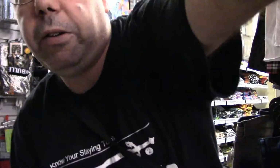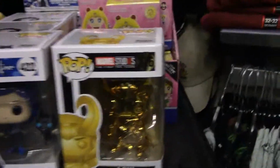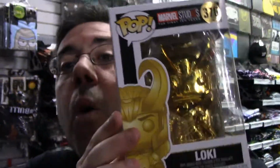So let's swing back around here. I pulled this off the shelf. As I was looking through the wall, I'm going to get the gold Loki. I do not own any of the gold pops yet. I was not able to get the Batman shirt and pop combo, which was a Target exclusive, but I'm going to get this one here. I think this would be very cool to get my hands on. Yes! Woo! So this will count towards my hot cash.